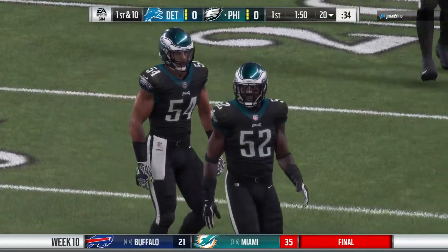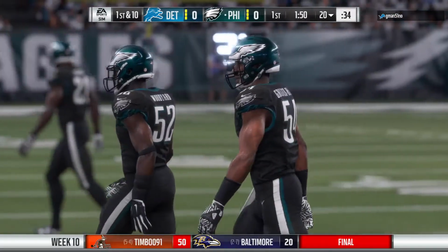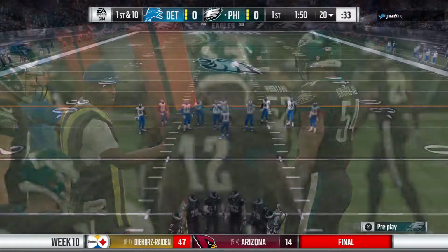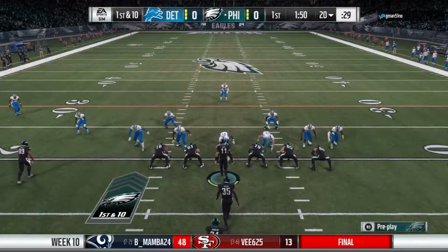What changes here, if anything? I think it's making sure the guys that you trust the most with the ball, the biggest playmakers you have, that they touch it on this possession to try and get things moving. So get it to the horses. Without a doubt. They're the ones that typically end up in the end zone.